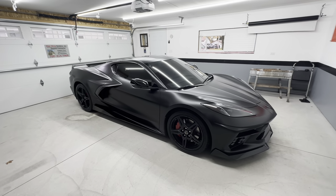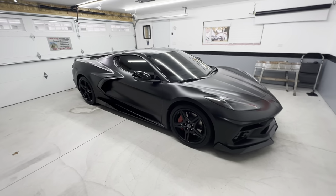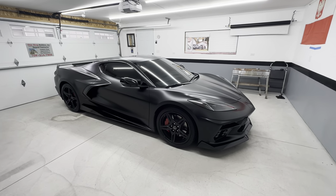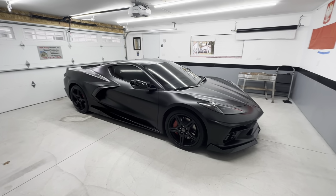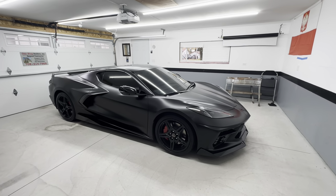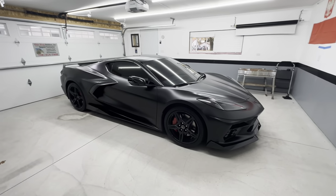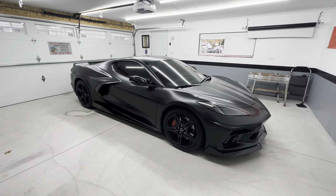So the Vette's done. C8 satin black came out amazing. Now this car was ceramic coated on the paint, so it was kind of tough doing this car. Even the top brands of adhesive, you really have to post to your edges and everything like that. The ceramic coating didn't wear off enough to the point where you should wrap, but I think it'll be okay.